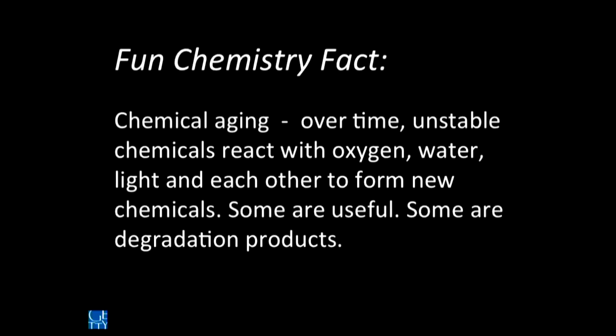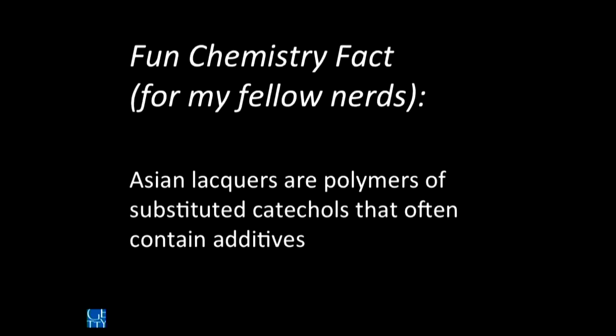Fun chemistry fact 2. Chemical aging happens of natural products. That's what makes our job as organic analytical chemists so challenging: over time, unstable chemicals in these natural products react with oxygen, water, and light, sometimes with each other, to form new chemicals. Some of them are useful, like the polymer film that these lacquers form.